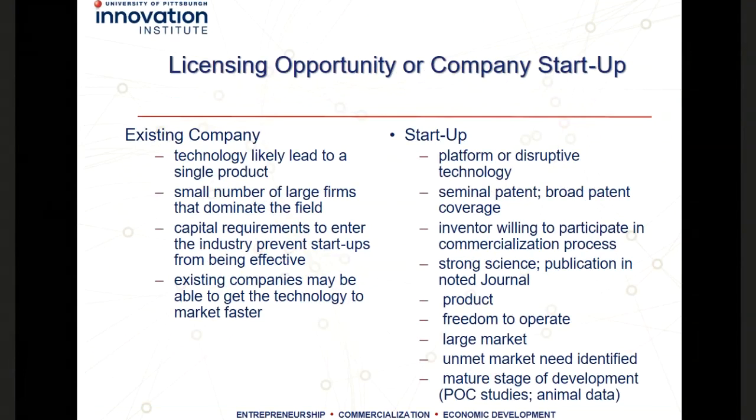The criteria that we look at for a startup company includes a platform technology that can give rise to a number of products. We like to see a large market opportunity when we're looking at the potential of a startup company to commercialize the technology. Certainly broad patent coverage and a mature stage of development is very helpful. But in some cases, we think it might make the most sense to license to an existing company, especially if there are only a small number of large firms that dominate the field.